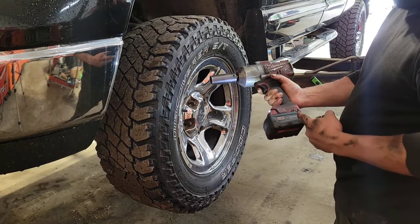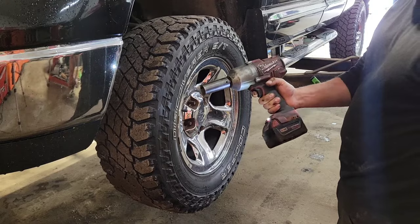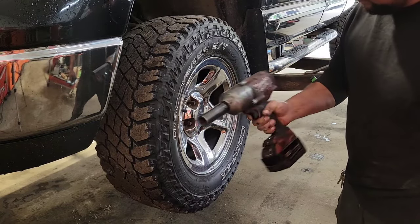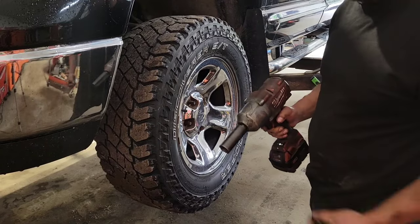Gotta love this, the Milwaukee M18 half-inch drive impact gun. This thing is an absolute beast. I got this off my buddy Claude at North Mac Tools. If you guys know him in the area or whatever, check it out. They're a little bit expensive, but well worth it, man. I use this thing all the time instead of my air one now.